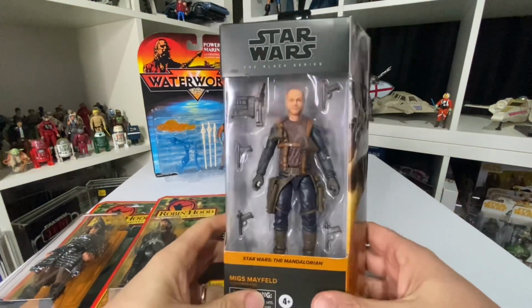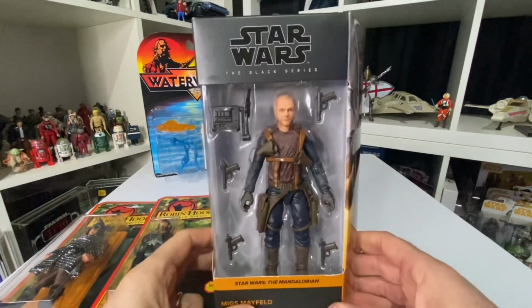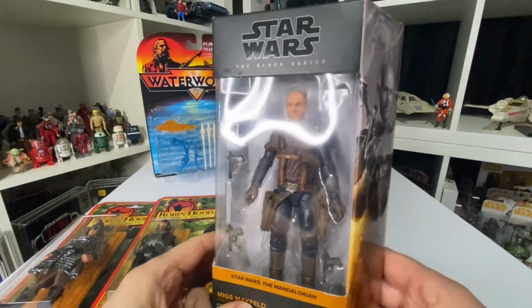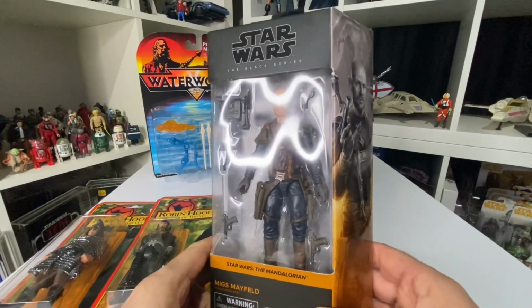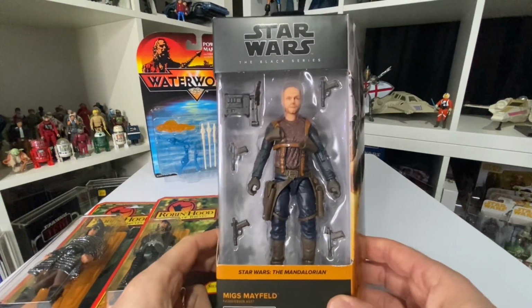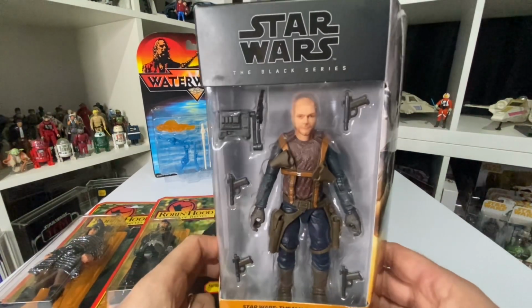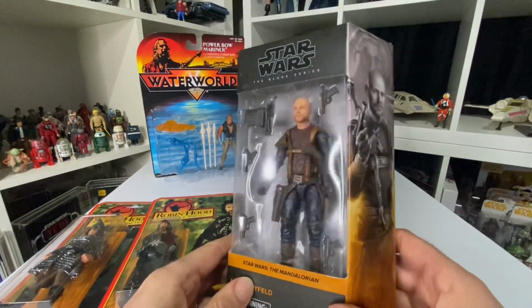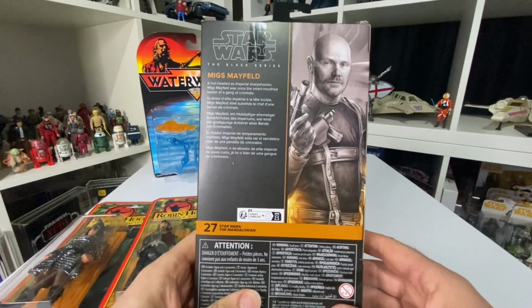And this was from Blacked Out Ewok, BOE. Thank you, mate. He picked me one of these up. I've been trying to find one of these in the old Sports Direct, but none of my Sports Direct around here have any decent Black Series. They're just full of Andor figures. This was £4.98, and he picked me one up. He said there was loads, and he got one in London. So thank you, BOE.